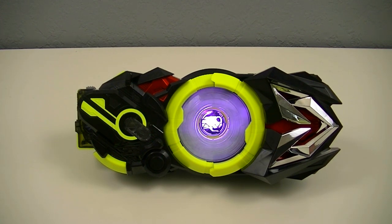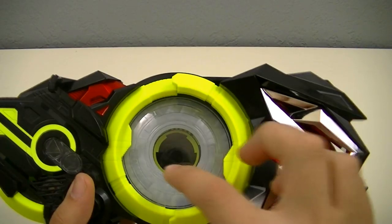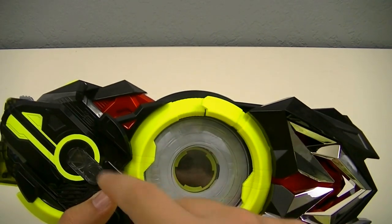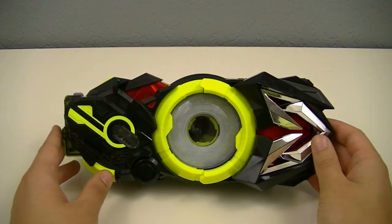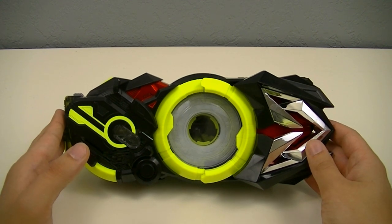And there we get the transformation for Kamen Rider 01 Rising Hopper, where we can now see that as the transformation happens, the image of the animal in the center is illuminated. Next up, so I take the special attack, just push down on the progress key, like so.